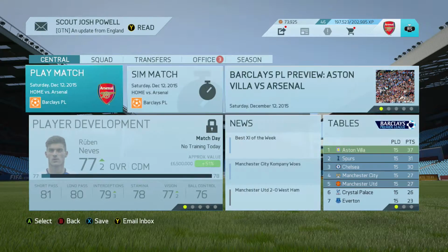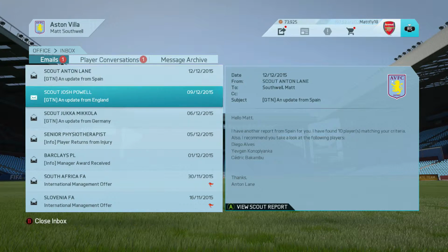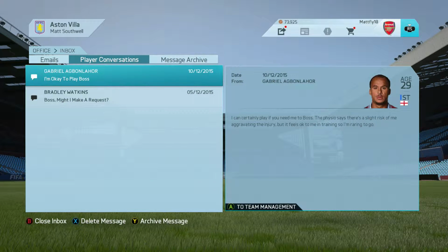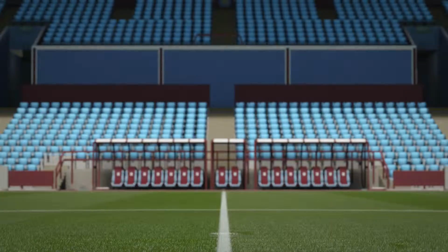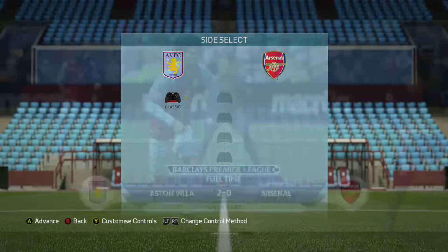Not going to be an easy game, not going to lie, but if we can get anything out of this game, it would be pretty good. So Agbonlahor thinks he's okay to play. We're not going to risk him. We'll give it one more game. Don't want him being injured, coming back too soon. So we'll get into this game here against Arsenal and see how we get on.